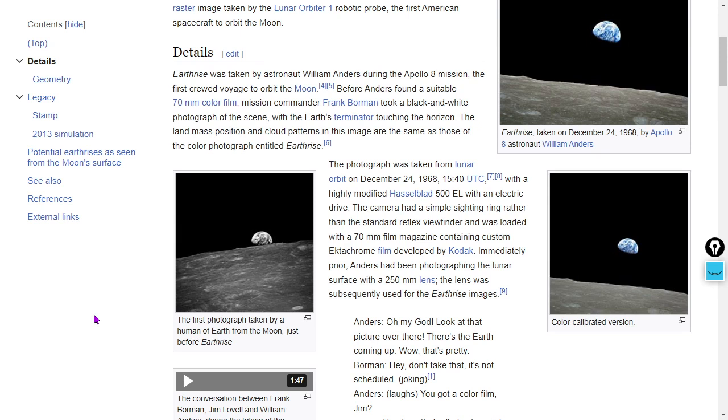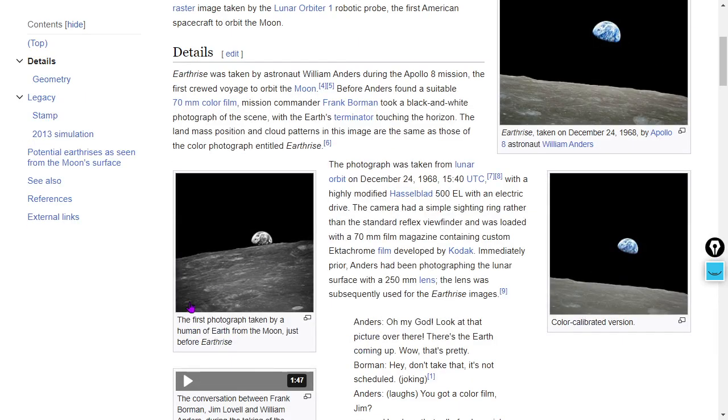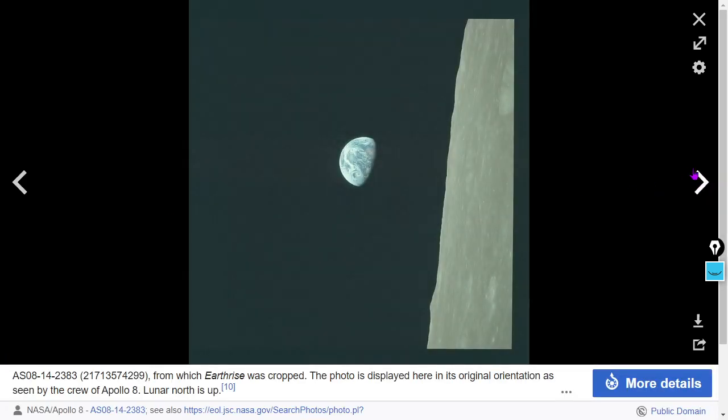And by the way, if anybody wants to know if there's ever been a photograph taken of the Earth, here's the first one taken by a human. Of course, one was actually taken by a robotic probe, Lunar Orbiter 1. But this is the first image ever taken by a human. Yeah, it's before the famous Earthrise image. And you can see Earth's day-night terminator there, just kissing the horizon of the moon. Interestingly enough, you can see the same weather patterns on this and on that.